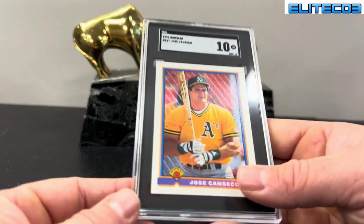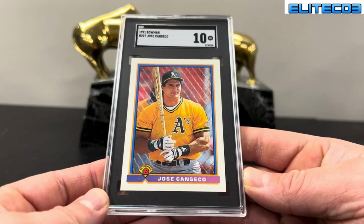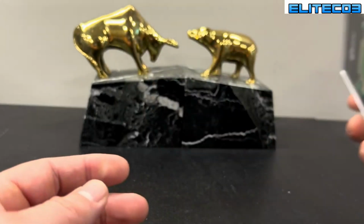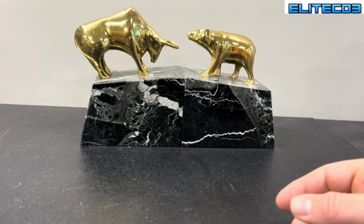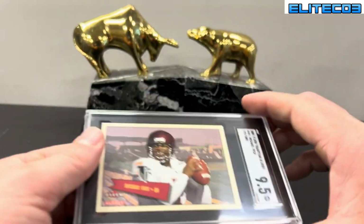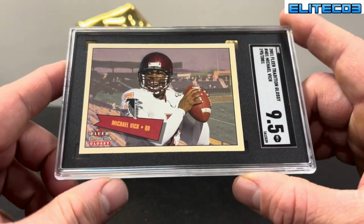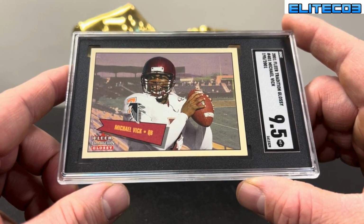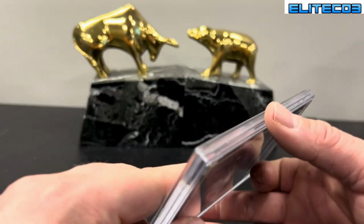Conseco Bowman. Gets a 10. This is the Glossy. It's numbered out of the year 2001. So Vic. Centered up. Often these are not centered. So sent that one in.